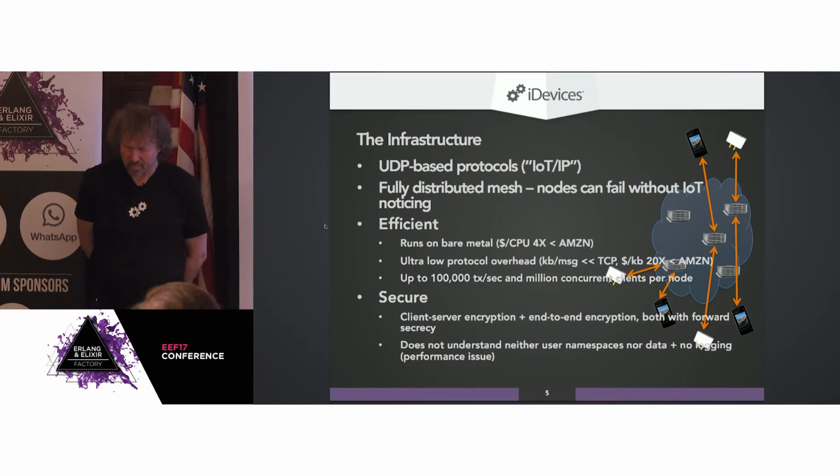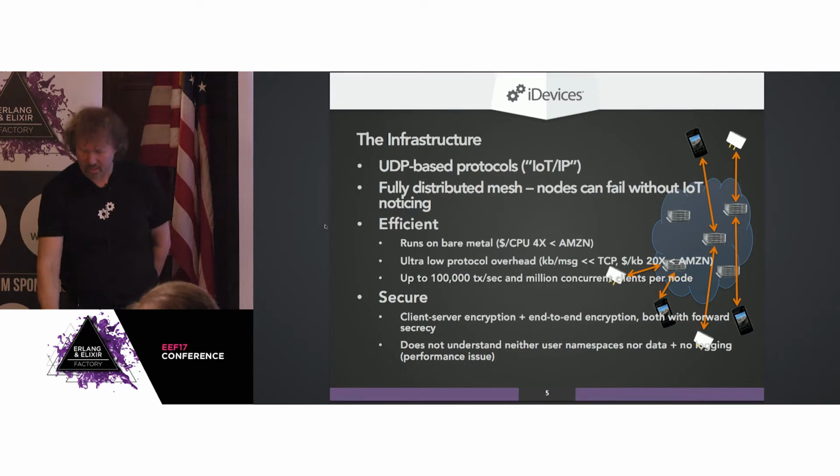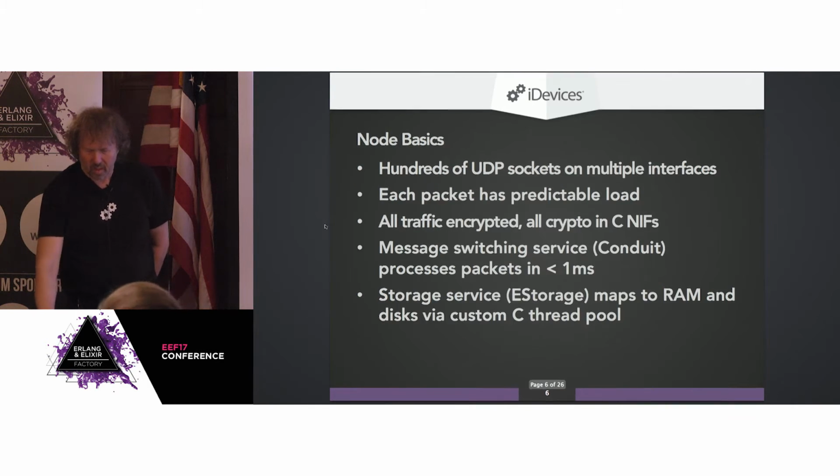It's secure, so there is client-to-server encryption. There is end-to-end encryption in the SDK. They both have forward secrecy. The servers do not understand the namespace of clients, so they don't know who they are, so there is nothing the server can snitch on anybody about. And servers generally don't understand the data the clients do. So there are no honeypots. That's the point. That's very important to have security.